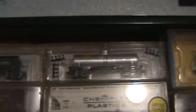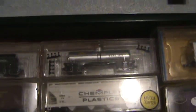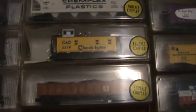Now from here on out, it's going to be nothing but rolling stock. We have some Micro-Trains still in their boxes. These 3 boxcars and these 2 tankers. Trying to block out that light. Those are Micro-Trains. And we have some Model Power.